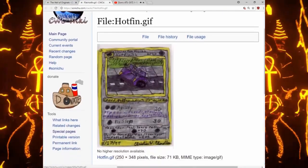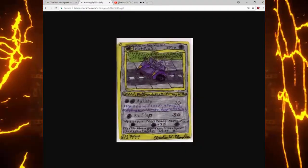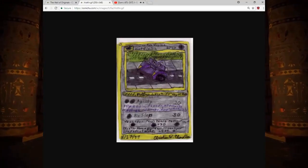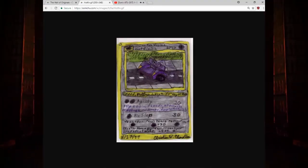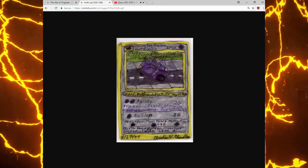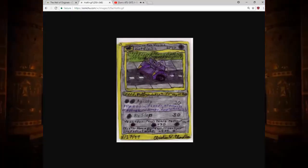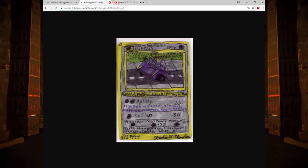Hot Fin, what the fuck is it? Hot Finish. I think it's supposed to be a car. But Nintendo wouldn't do a car Pokemon. They go for organic Pokemon, not weird Pokemon with wheels. Agility 20, Fin Slap 30. I don't know what this is. I don't like it. It's ugly. It's extremely ugly. I don't like that design at all. It doesn't even look like a Pokemon, Chris.